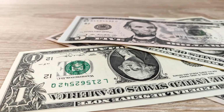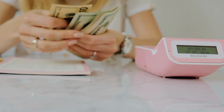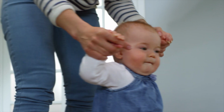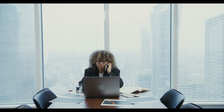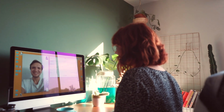So if you hire someone for $5 to do this for you and wake up the next day with $100, you've made a profit of $95 by doing almost no work. So that means you can spend time with your kids, you can go outside and explore your neighborhood, you can start that hobby you always wanted to start, or you can just sit around and watch TV all day. This is how so many internet marketers are able to make money online. And you can be one too by doing the exact same thing.